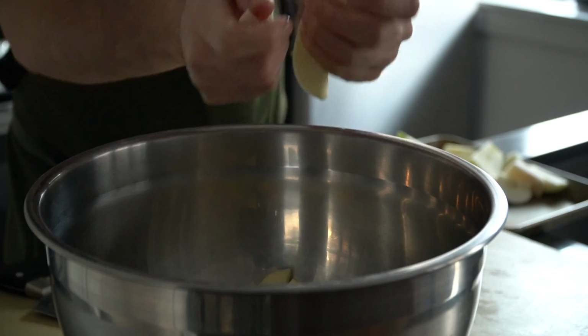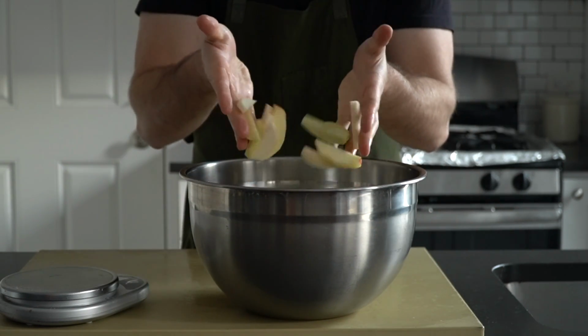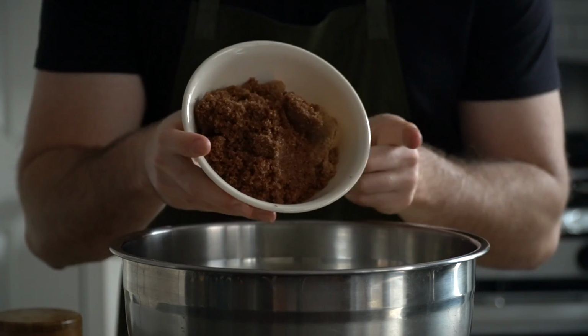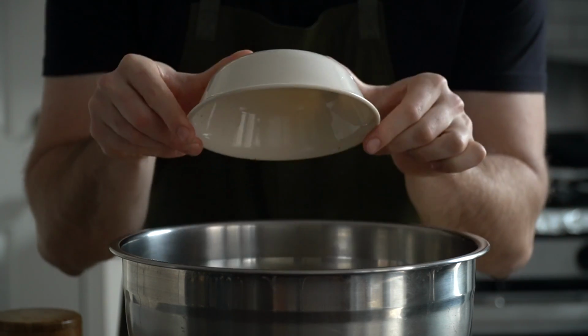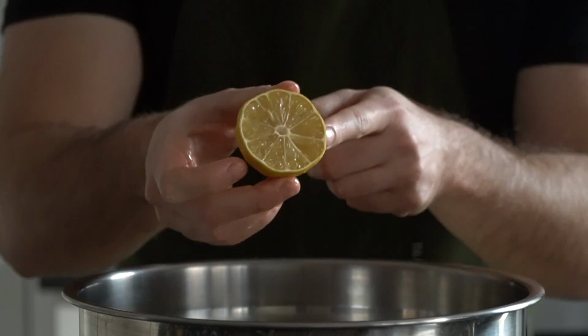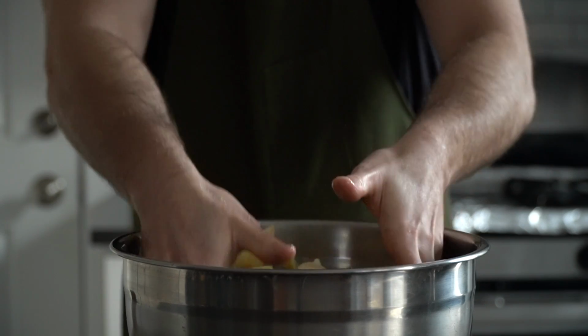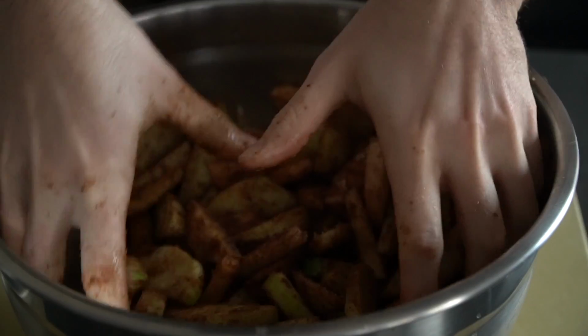So you're going to want to weigh out 1,300 grams or 2.9 pounds of these sliced apples. Then it's really as simple as pouring over 200 grams of dark brown sugar, the spice blend from earlier, a pinch of salt, and lastly the juice of half a lemon. Give that all a mix by hand until the apples seem to be coated in the sugars.